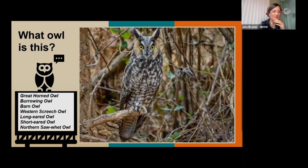Excellent. Oh my goodness, everyone is getting it correct in the chat. Everyone, yes, that is the long-eared owl. You can see the super long tufts, narrow body, cinnamony facial disc here with the Y in the middle.